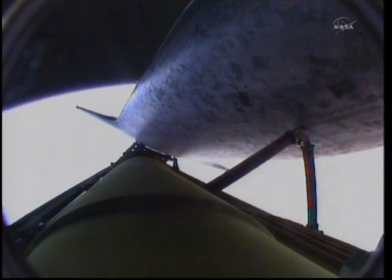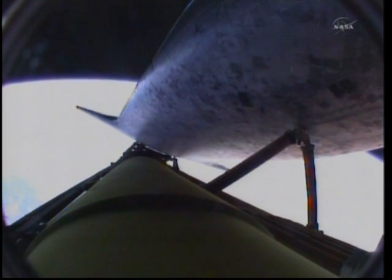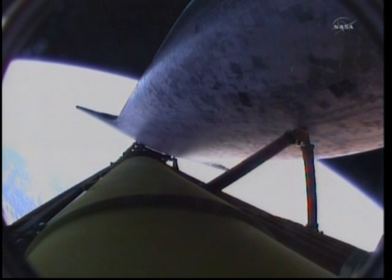Discovery can now make it to emergency landing sites in Europe should two engines fail at this point, but the flight continues to go well. 6 minutes, 24 seconds into the flight, the shuttle traveling 9,800 miles an hour. Its altitude 67 miles, downrange from the Kennedy Space Center 447 miles.